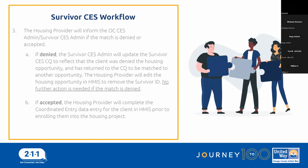Housing provider will inform the OC HMIS admin and Survivor CS admin if the match is denied or accepted. If denied, the Survivor CS admin will update the Survivor CS community queue to reflect that the client was denied the housing opportunity and has returned to the community queue to be matched to another opportunity. The housing provider will go back to the housing opportunity in HMIS and remove the survivor ID. No further action is needed if the match is denied.